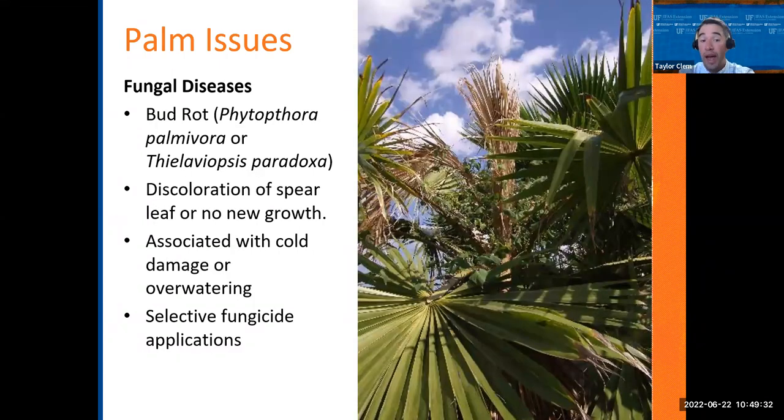So we also have what we call bud rot. This is caused by a fungal pathogen called Phytophthora. Essentially the new leaf, or the leaf spear, which is that new frond coming up out of the top of the palm, discolors and there's no new growth. Sometimes the top of the palm looks like it's just starting to get empty. It's typically associated with cold damage and overwatering. There are selective fungicide applications that you can do to help correct it. But if not corrected, it can be the death of that palm.